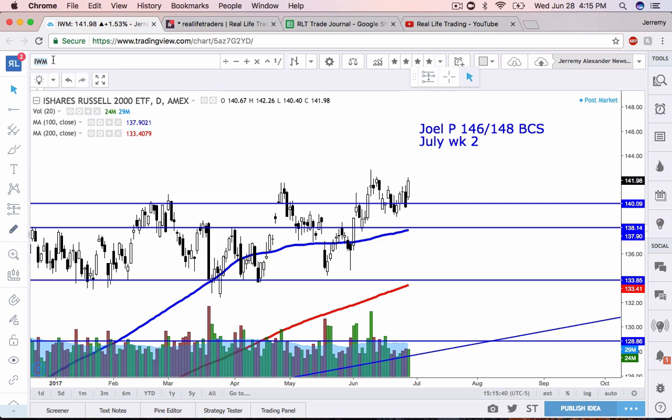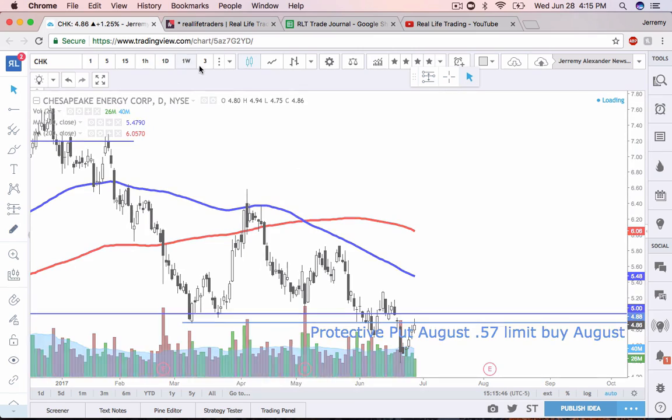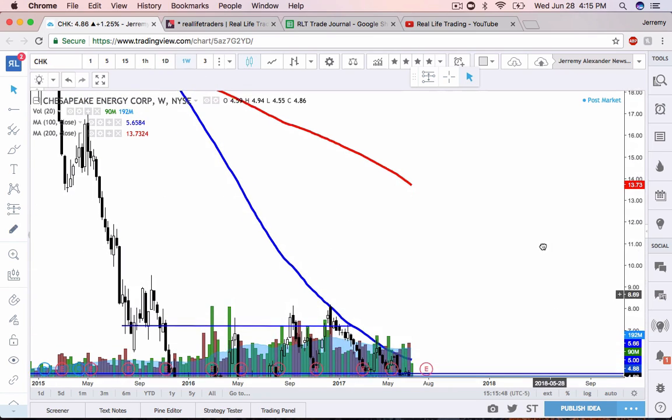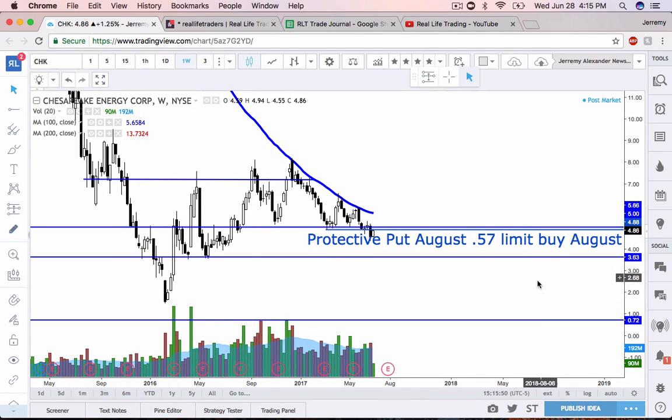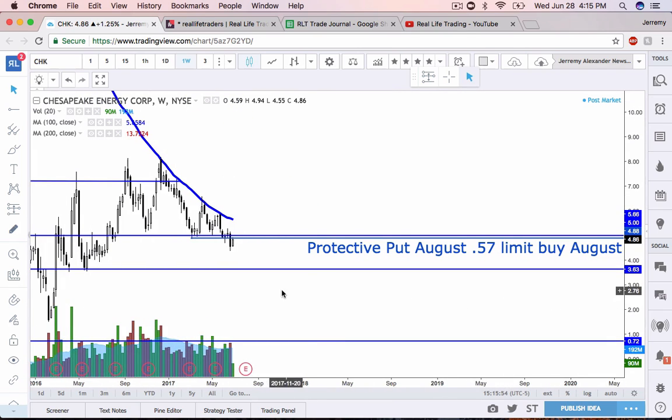I got just a few stocks to look at today. Not tons of requests, so let's get started. Here's CHK. And CHK, here's the weekly chart on CHK, and here's what's interesting. So CHK, I'm trying to zoom out here specifically.